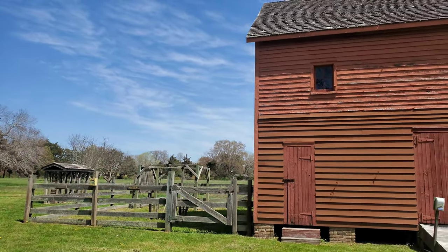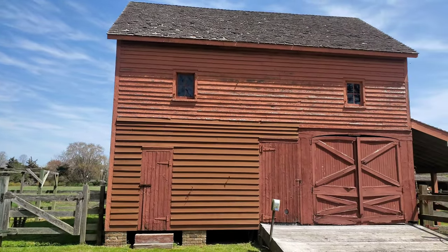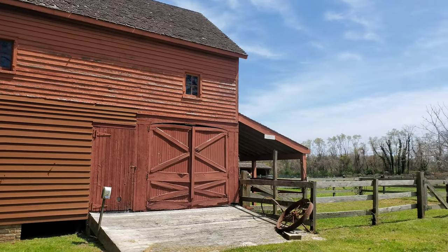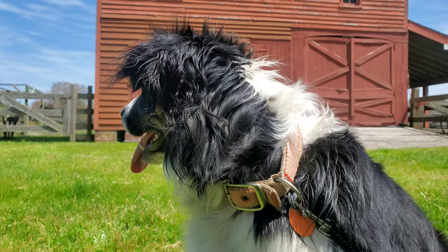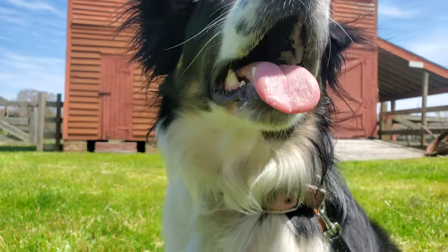The Corson Gandy Barn was built from a kit in 1880. I want to say... I have no idea. Can I phone a friend?